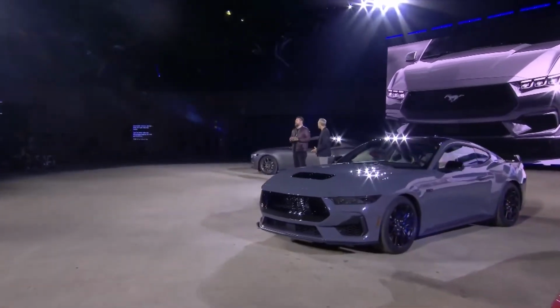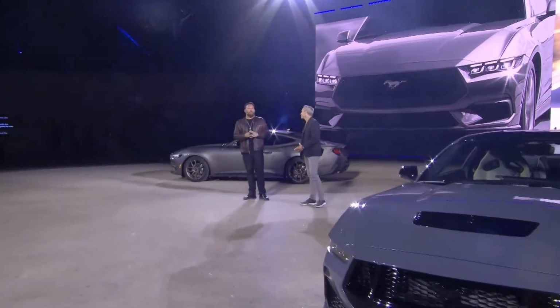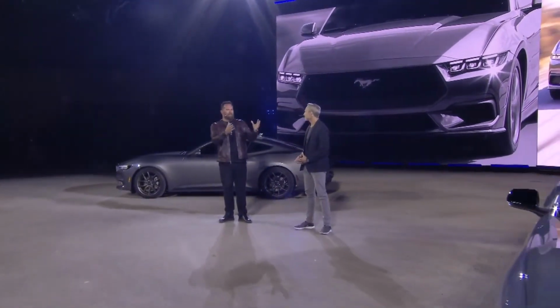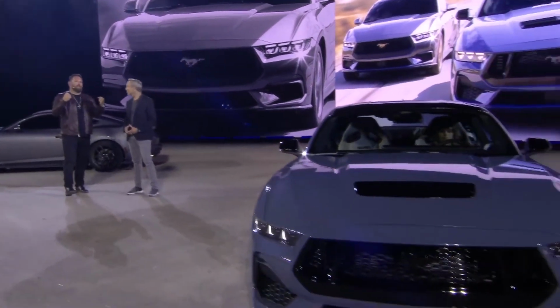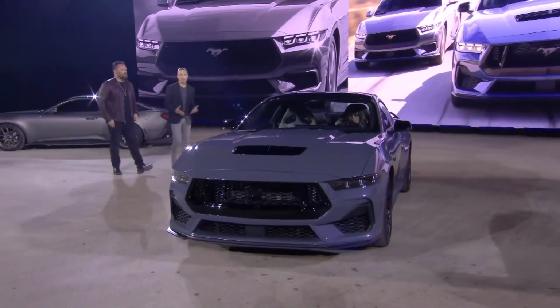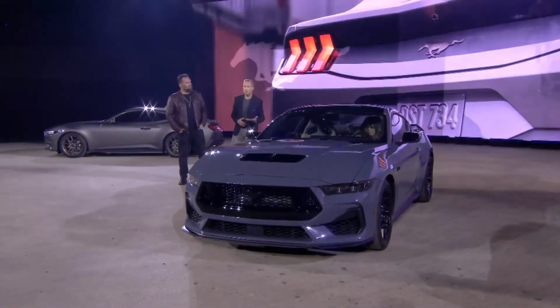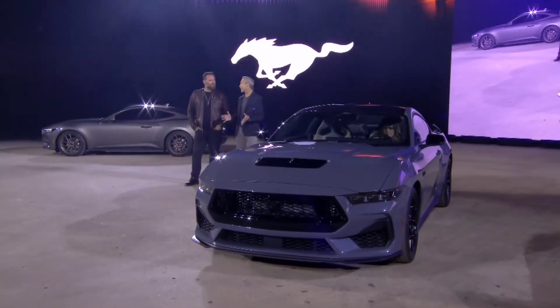All right, Chris, we talked about interior, we talked about design, we talked about all these different elements here, but you've been with the program for 2 generations. Talk to us about the design. I'm looking at the striking good looks, the color, but it has some heritage look here as well, some inspiration. What do we got? It absolutely does. The 7th gen Mustang is a modern interpretation of Mustang's iconic design heritage.